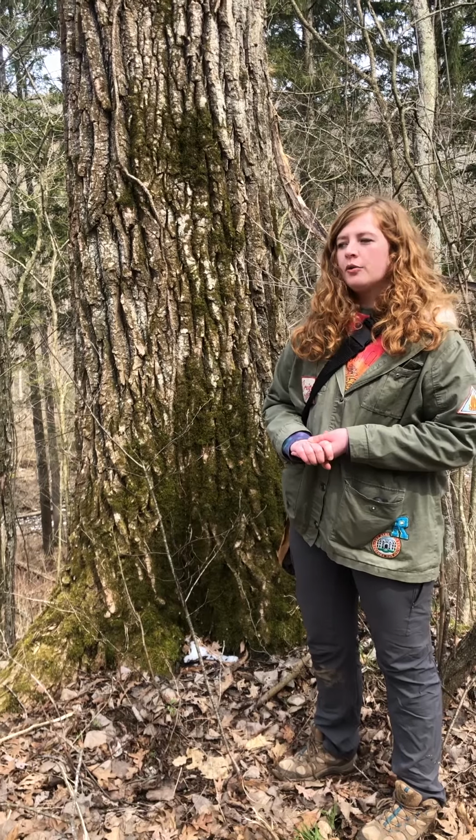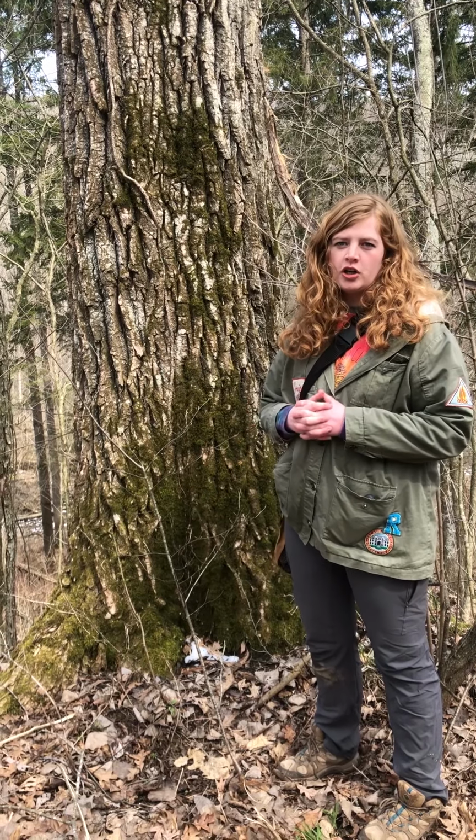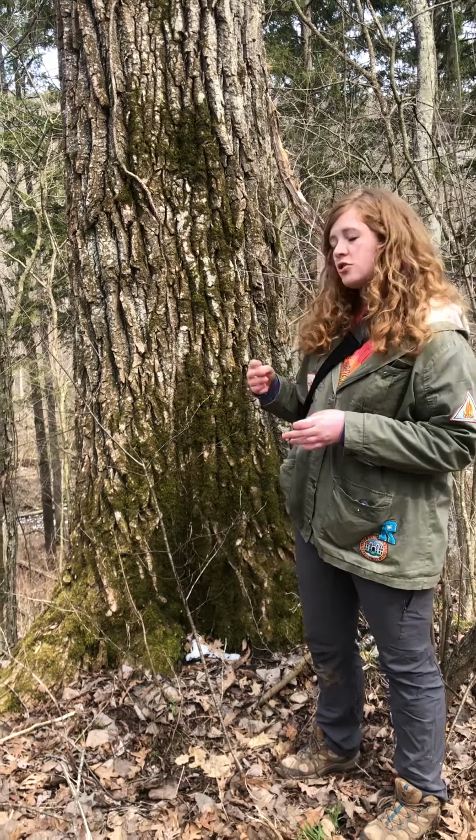Alright, we've come across a really big oak tree. These are really sought-after trees for a lot of mushroom hunters, because a lot of different edible mushrooms grow off oak trees. Some of the common ones are oysters, chicken of the woods, and hen of the woods. Those are really easy to identify, the ones you should probably start with if you are unsure of your mushroom identification skills. There are not a lot of lookalikes, and you can usually tell what they are by what they're growing on, mostly these big oak trees.